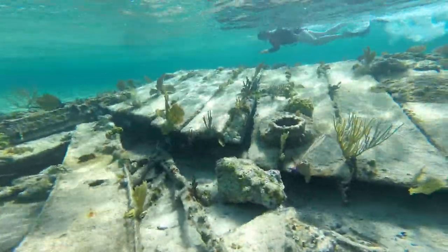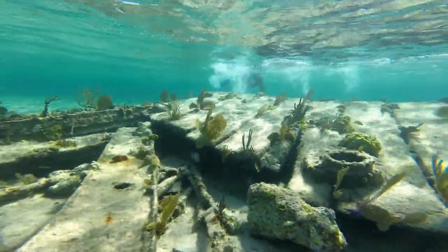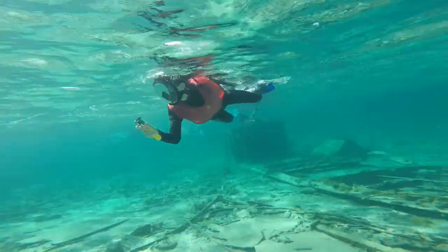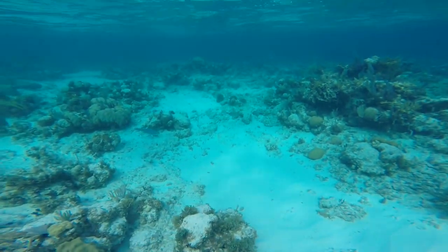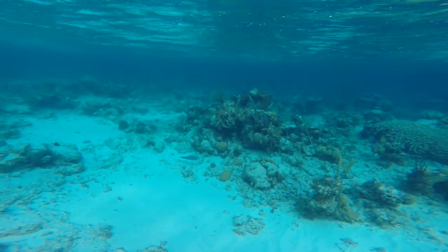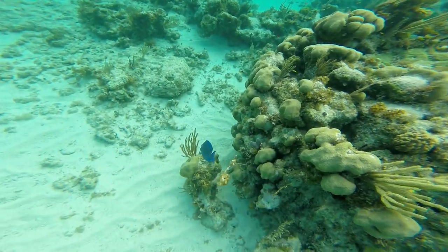At the patch reef, I found French angelfish, young queen angelfish, and a few stoplight parrotfish. So lots of parrotfish there, which makes sense. It's a reasonably large reef. At the Barrier Reef, there was actually a barracuda, 4 feet if it was an inch.